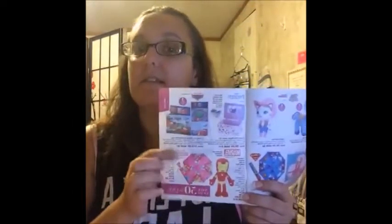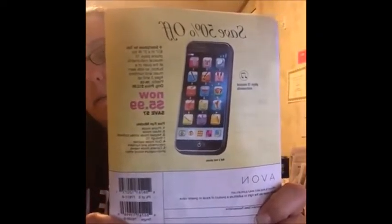Cool little things, $8.99, $6.99. Disney Princess color changing umbrella. They have the Superman color changing umbrella. See, I might not need snow boots, but around here you can never have enough umbrellas. They also have this cute little thing for $5.99.